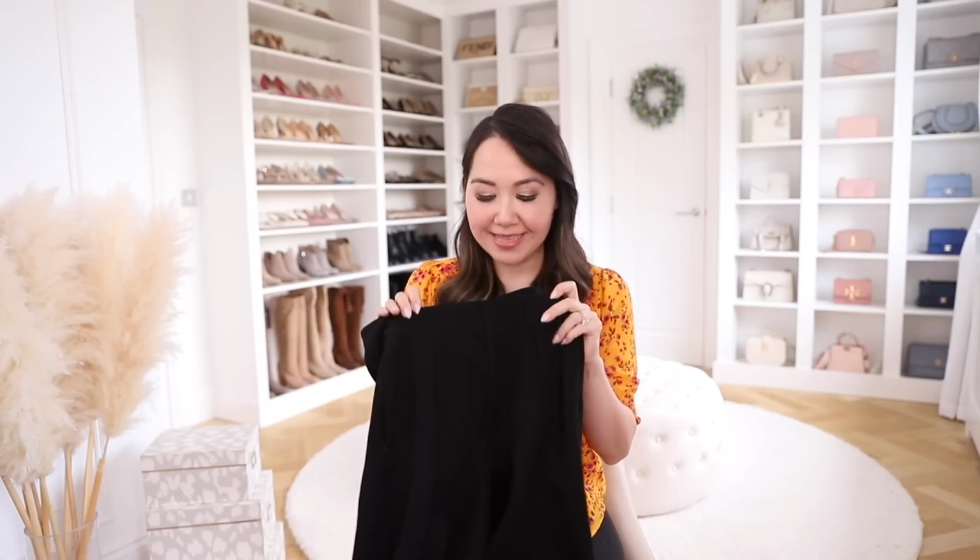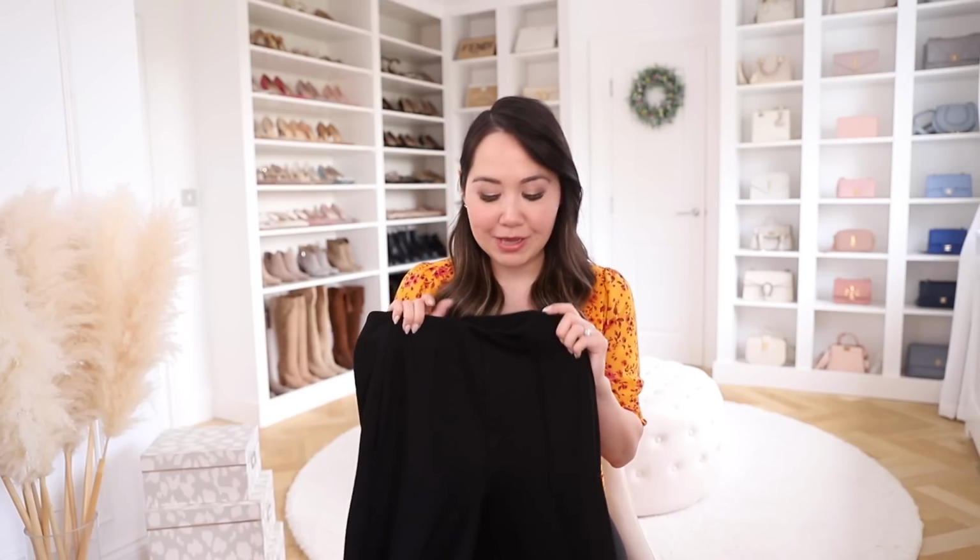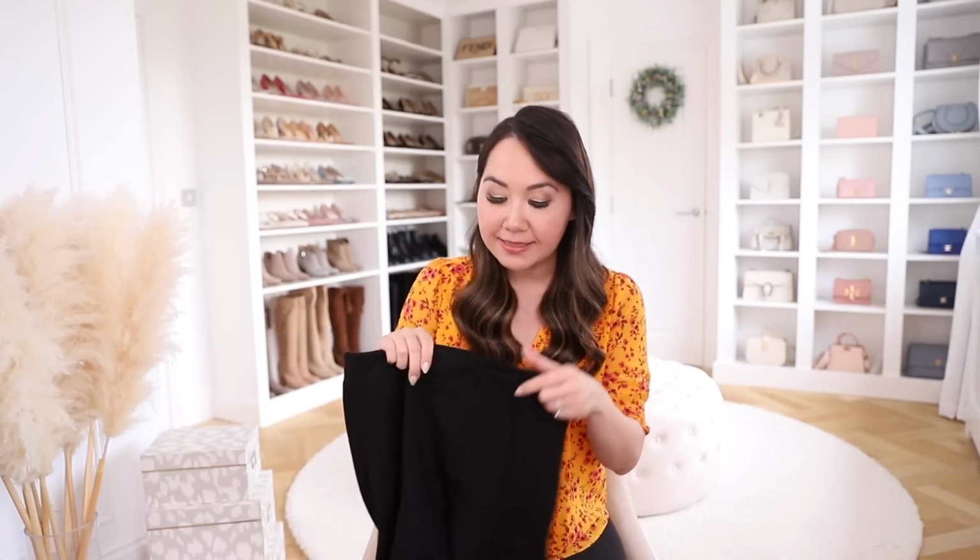Next up is this pair of trousers or pants if you live in the US, and I haven't been this excited about a clothing piece in a really long time because I don't find it very easy to find flattering trousers, especially after having a baby. Generally I'm much more comfortable in skirts or perhaps jeans, but generally speaking skirts and dresses. I tend to stay away from trousers because I just think it's too difficult to find flattering ones that fit really well, at least on me.